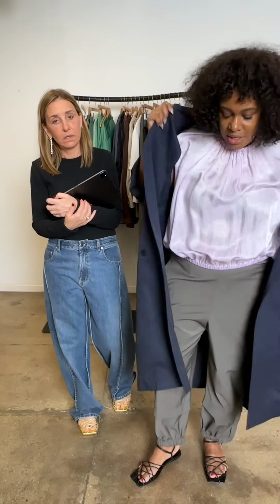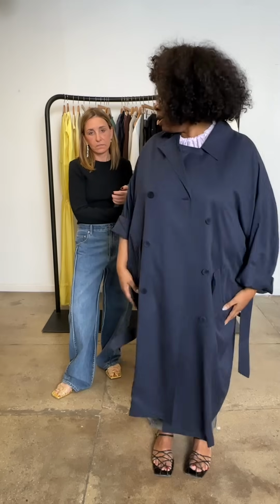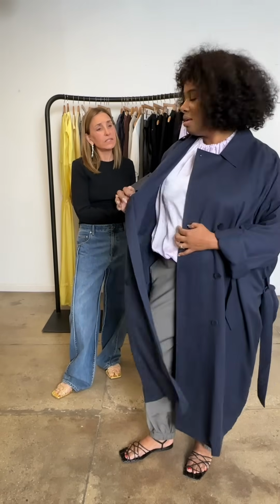Okay. And I'm wearing the trench also from Fundamentals in a large, and this is the largest size that we offer because we don't need it, and I mean it's generous and easy. So yeah, it is generous, like generous in the generosity.